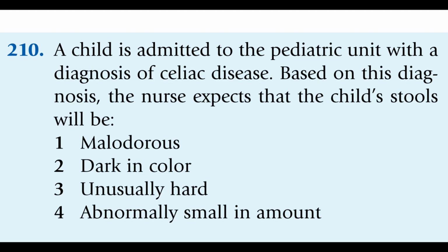210. A child is admitted to the pediatric unit with a diagnosis of celiac disease. Based on this diagnosis, the nurse expects that the child's stools will be 1. malodorous, 2. dark in color, 3. unusually hard, 4. abnormally small in amount.